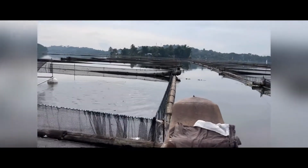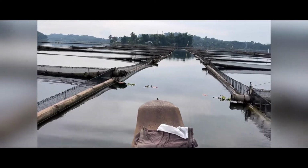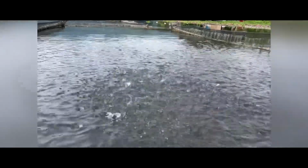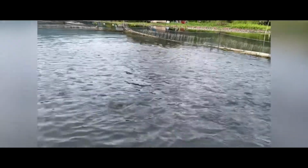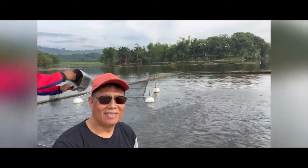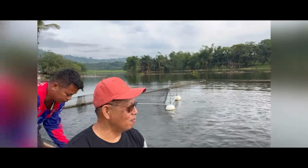I'm a little bit takot rin tayo kahit marunong tayong maglangoy. So, this is now the tilapia farm. So, this is how old? 5 months? Two months. 2 months old. Same old ito? Yes, sir. So, this is how to feed the tilapia.